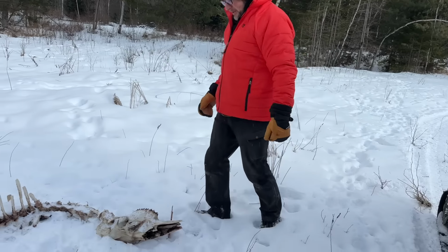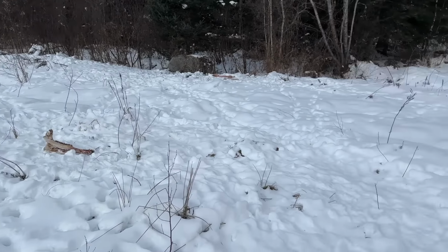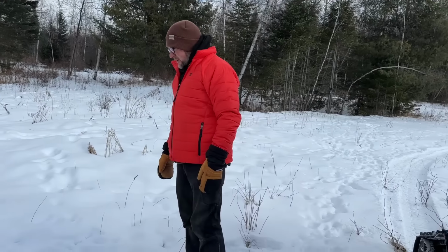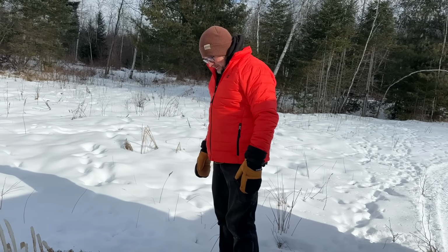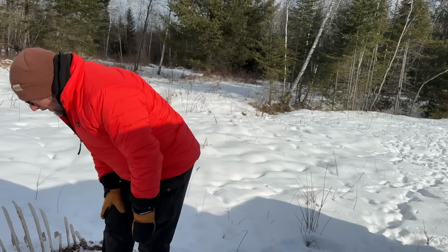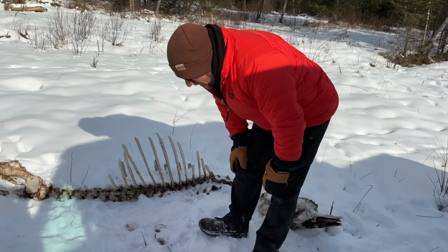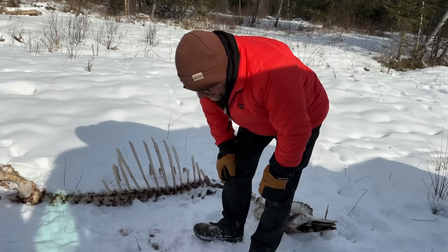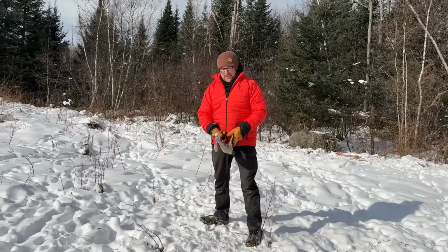So we got the top of the skull, and then the other part's over here. The other part's over there. I don't see its legs. Things have definitely been eating its rib cage bones. Looks like either turkeys or some kind of bird. That's what those tracks are. Crows. Ew, don't touch that with your gloves.